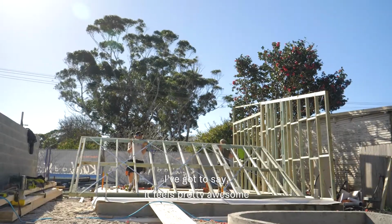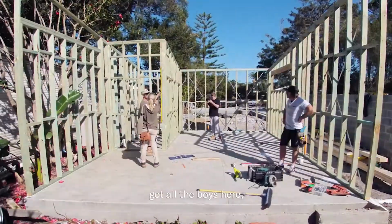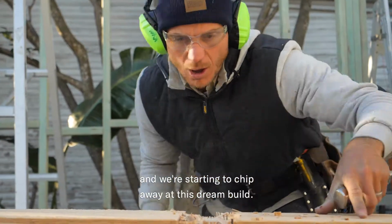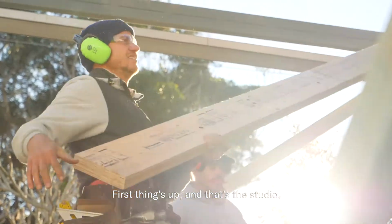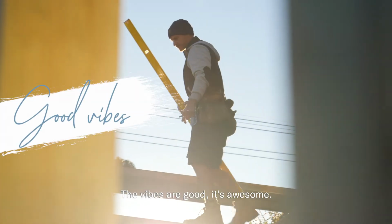I've got to say, it feels pretty awesome to finally throw the nail bag on the tools, got all the boys here, and we're starting to chip away at this dream build. First things up, and that's the studio, and the frames are coming together. The vibes are good, it's awesome.